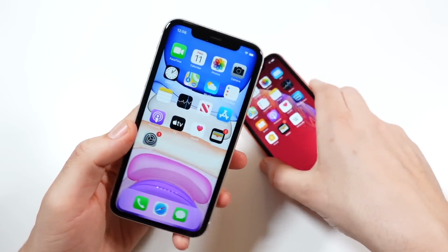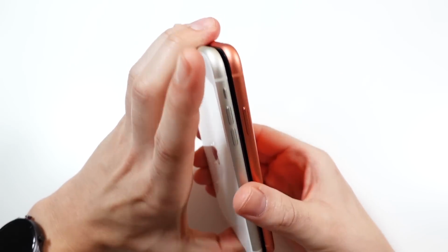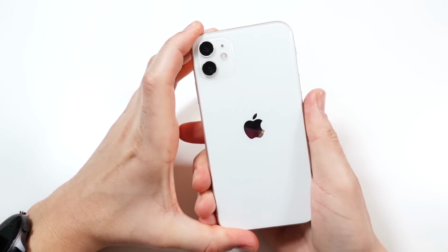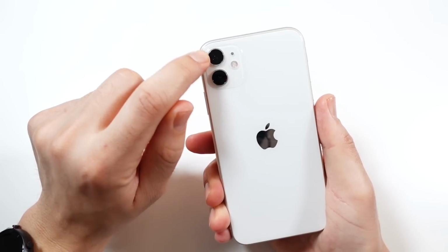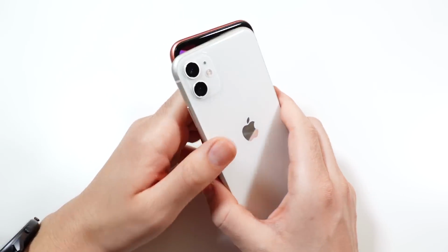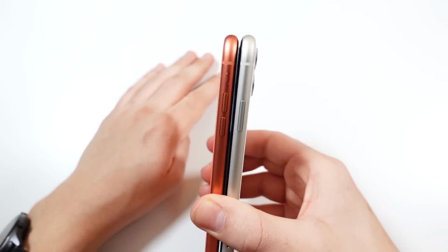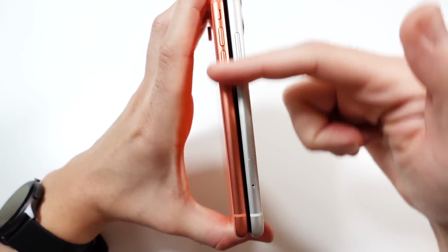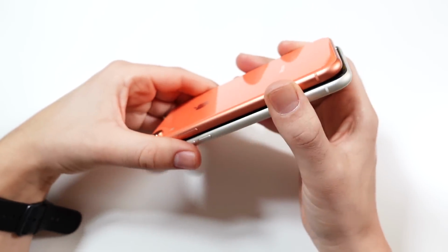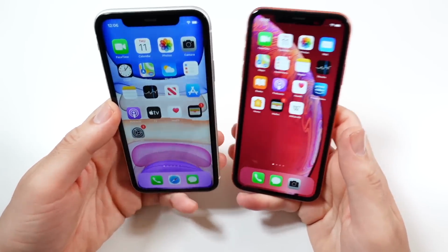Now, build quality and design between both of these, which one should you pick up now? Well, I think the iPhone XR looks a little bit cleaner with its single camera, but over here on the iPhone 11, it looks a little more modern with its dual camera. In addition, I think it has a much better overall camera offering on the 11. Now, both of these do have the exact same build quality when it comes to the side profile. So you can see we do have aluminum build on both of them. Even at the bottom, they are identical.